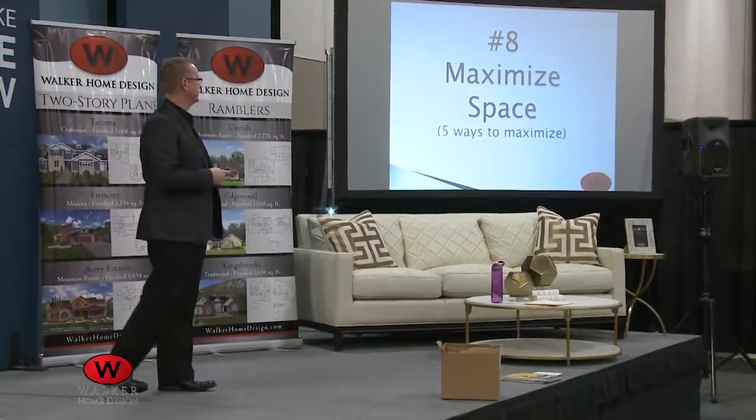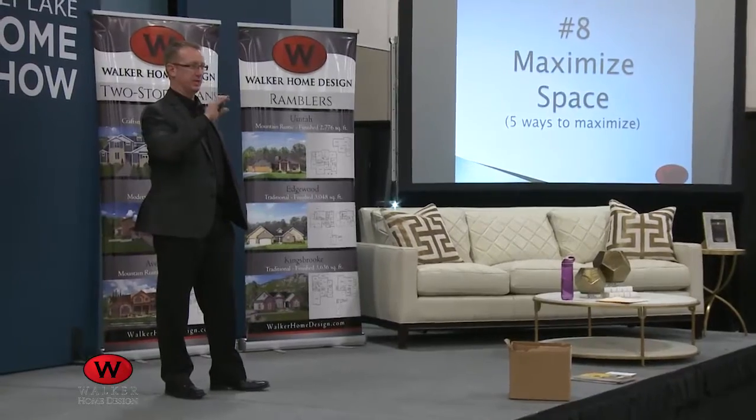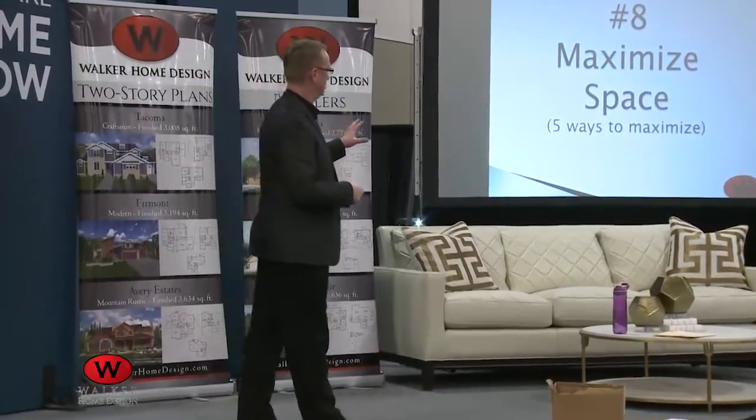Okay, maximizing space. So I like this part of the presentation because it kind of clumps together a lot of things to maximize the best value and space you get in your home. So there's 5 parts of this.